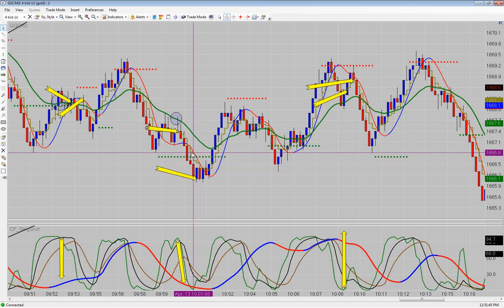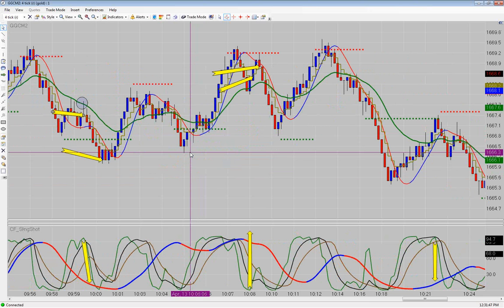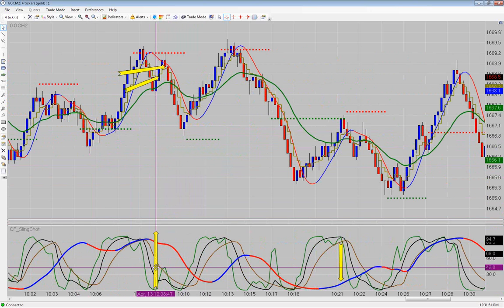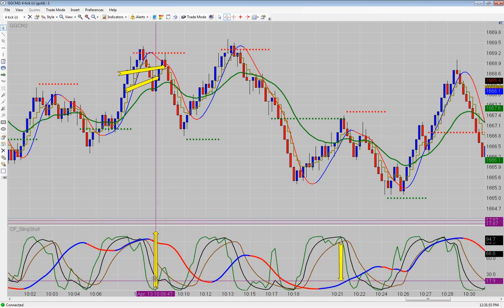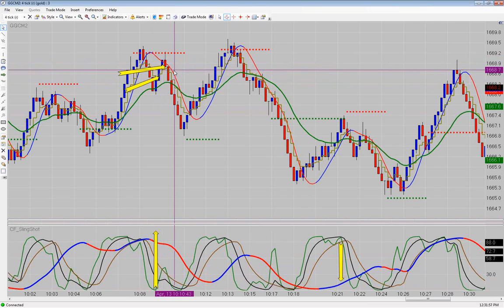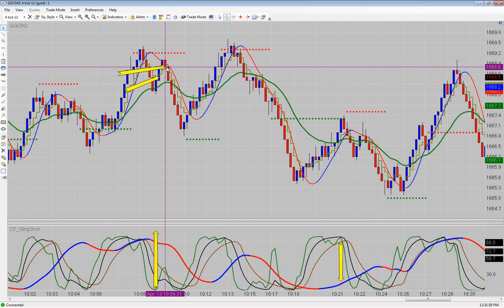I don't remember exactly how much profit I took on that trade. I think it was 10 ticks. I'm not sure. Over here we had a long trade. We had bullish divergence and a long trade right here that went up to test the BBC. I moved my stop up to lock in a few ticks, and I got a few ticks profit on it.